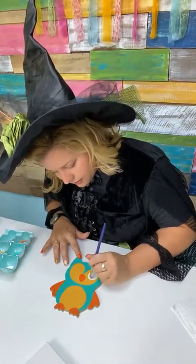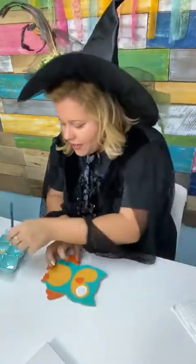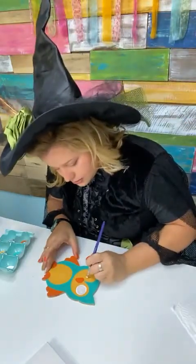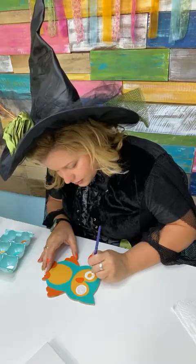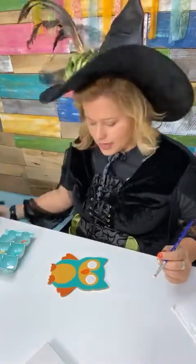Okay, I've switched to a filbert tip brush because those work really well for painting something that's round. And I'm painting these little eyes white. The filbert tip brush, because it has the rounded tip, makes a nice little smooth circle. It also works great for painting flower petals and things like that that have a rounded edge. And these little eyes are going to take a couple of coats, so we'll dry in between.